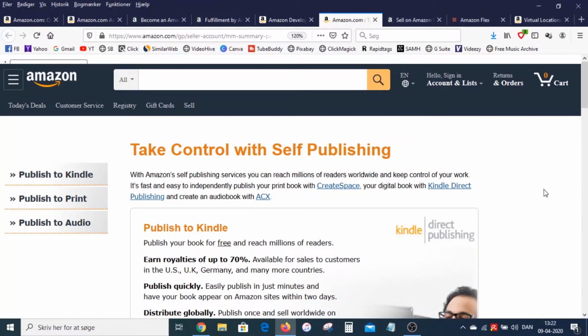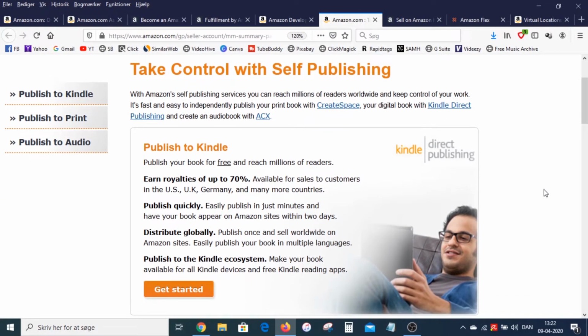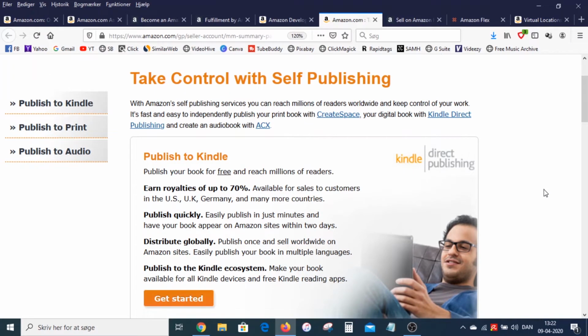They have Amazon Kindle, and if you don't know what Kindle is, it's like a small electronic book where your books are inside, and you can see everything like if you had it on an iPad or something like this. Everything that's published there you can get a commission from if it's your product that they go and buy.